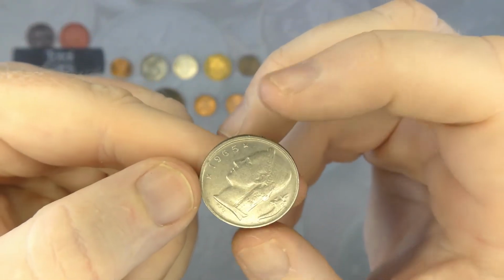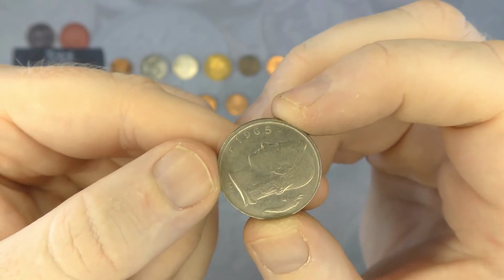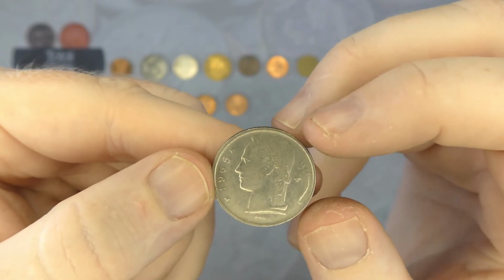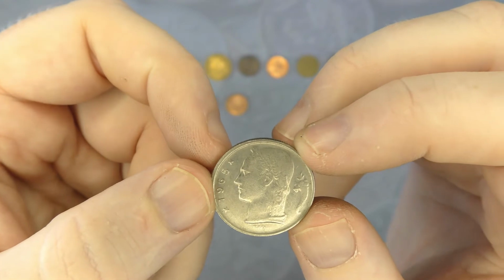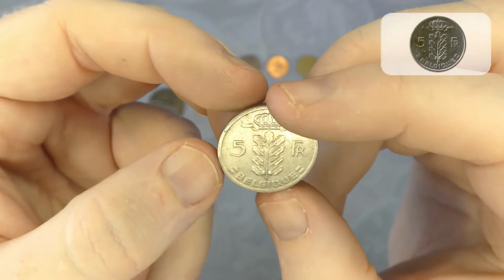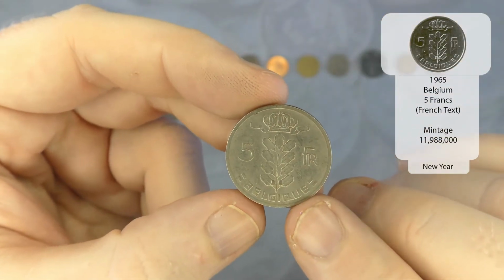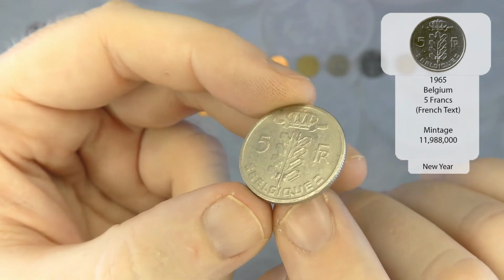That is going to be another Belgium. So that is from 1965. And I am going to say, is it 2 or 5? Can't remember. I'm going to say 2 francs. No, 5 francs. But it is a French one again. So you'll see there, it's got the Q in Belgium.